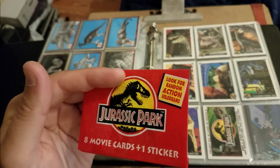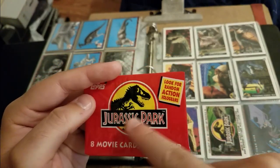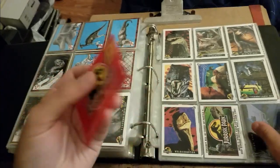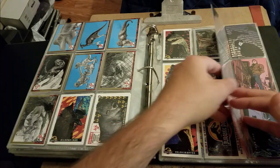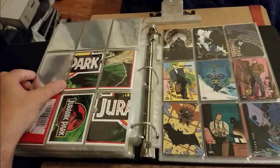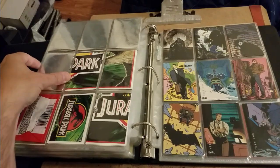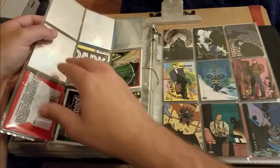And there was a series 2 for these as well that had like a yellow wrapper with red inside, but I don't really remember collecting that either. But I want to get some more of those sets from that time period, like the other set of the Batman ones and Jurassic Park ones and stuff.